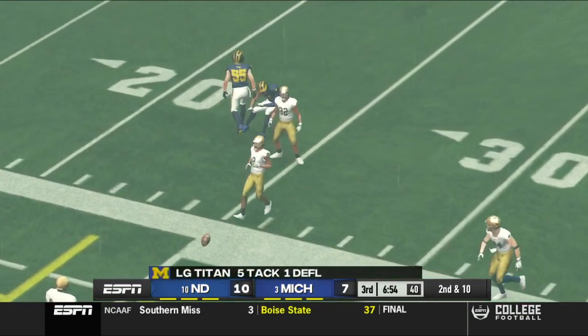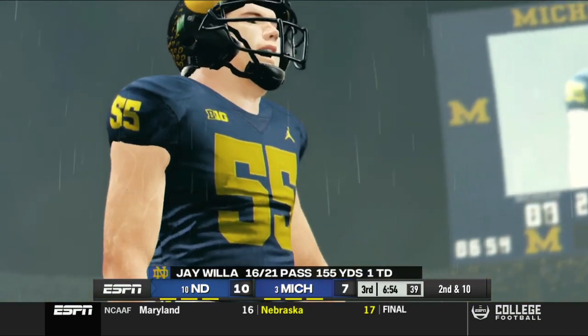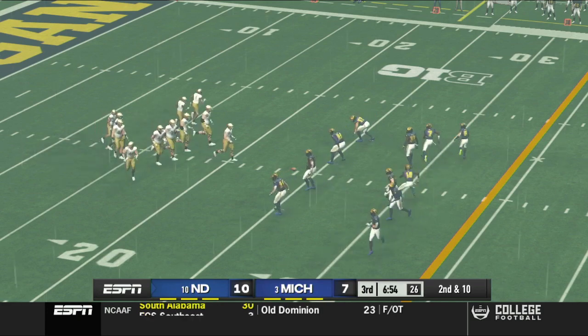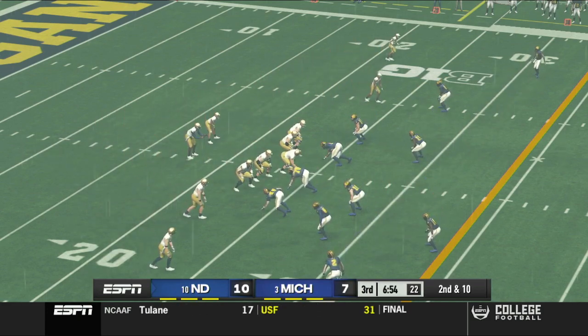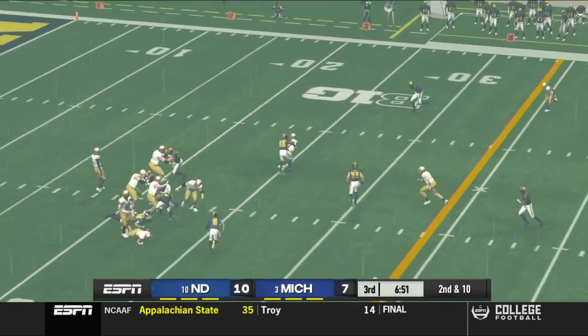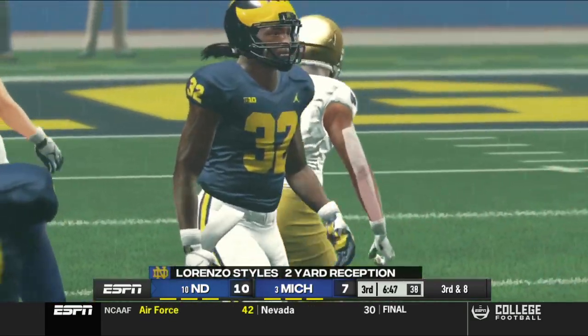It's broken up. Surprising to me that the secondary was in such good position. I thought the play call had them fooled at first, but a nice play by the D. So it's second and 10. Ball on their own 24. Throws a bullet over the middle, and they make the stop at the 26. Nothing going on that play.